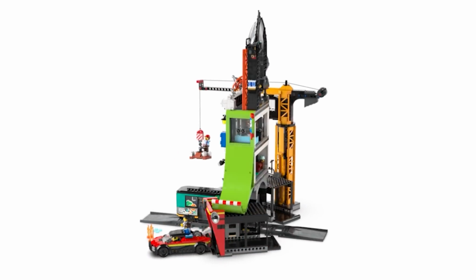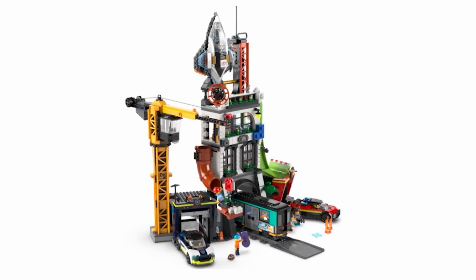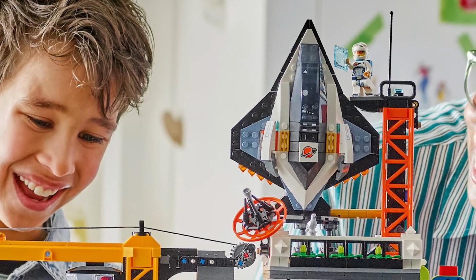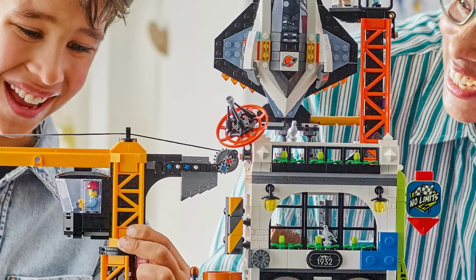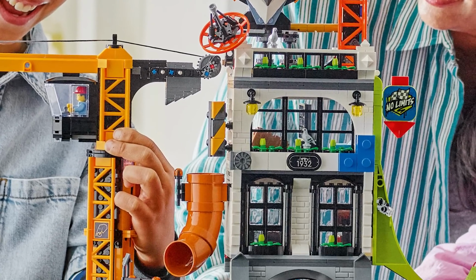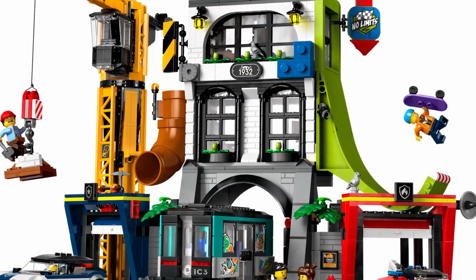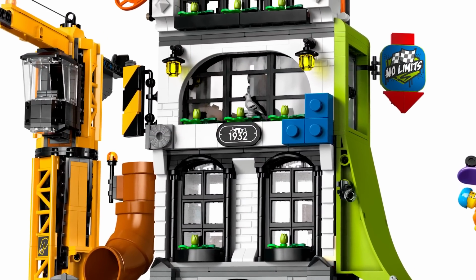And I feel like when it comes to City, if this was some sort of anniversary set, maybe it would make a little bit more sense to have something be this big and at this price. But City's main demographic is always going to be kids. So are kids going to be able to spend this amount of money on a set like this? And then it's not as detailed as you would expect for adults. So I'm sort of at a loss of who exactly this set is for. But let's go ahead and talk about the build itself.